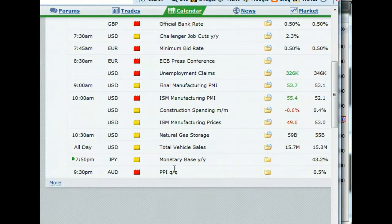That's a very important number for Australia, simply because if this number is cool, it may basically compress some of the expectations for an RBA rate cut. The market is so geared toward the idea that the RBA is going to cut rates next week that the Aussie has been under immense amount of pressure. So if this number comes in really hot, in other words, if PPI comes in greater than 0.5, maybe even 0.7, 0.8, that may temper some of those expectations, and that could give Aussie a mild boost in the near term.